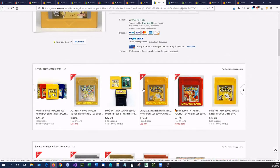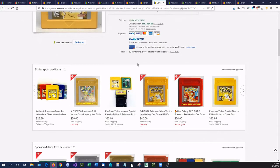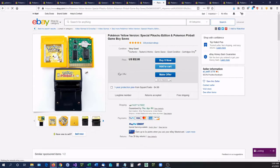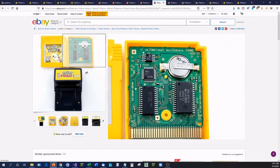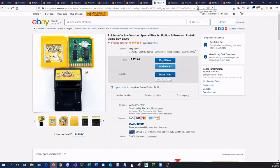If the person doesn't know exactly what they're doing, they can ruin the board. There's a picture of the save battery, and that's the one that they are going to have to resolder, put a new battery in there, solder it back on there. Once they do that, they've cracked into the game, they've replaced original hardware. I don't think it's authentic, and I don't feel like it's original. But that's just me.